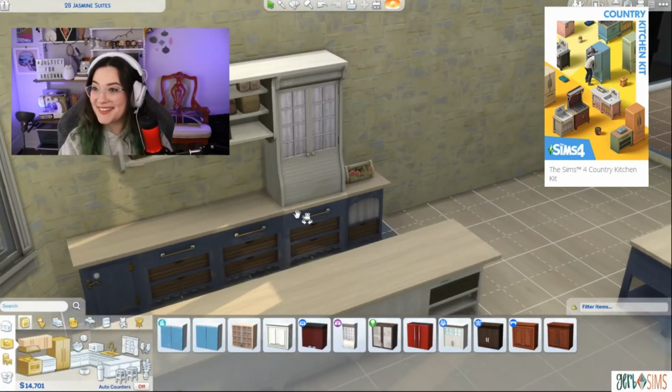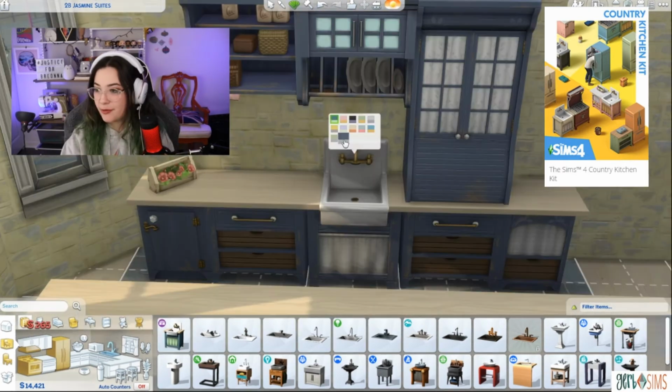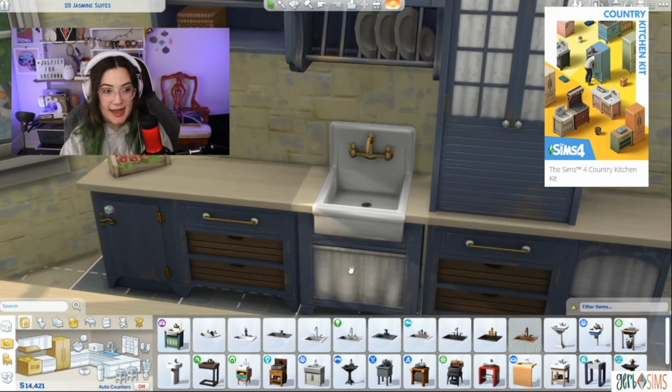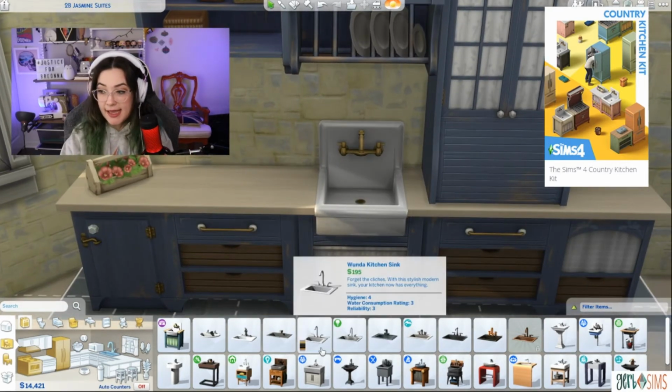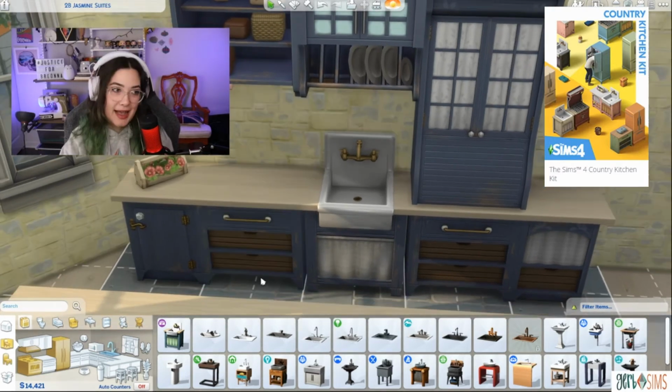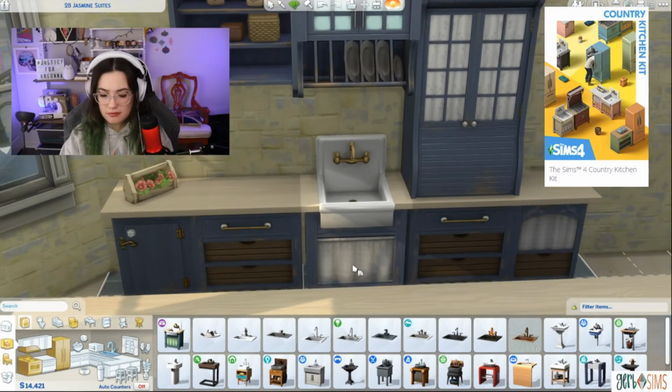Oh my God. Okay, let's see what the sink is. I really, really like that it has a different front and a different actual shape of the sink than you could get by inlaying one of these sinks. So I take it back. This is nice.